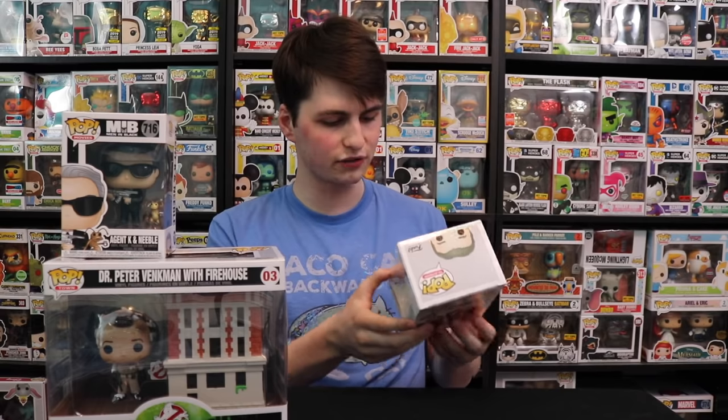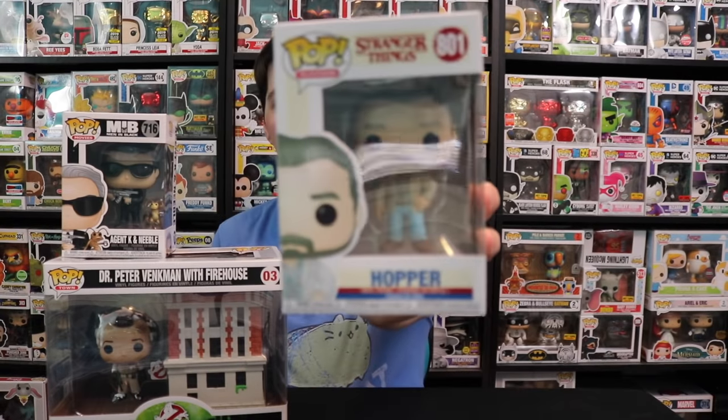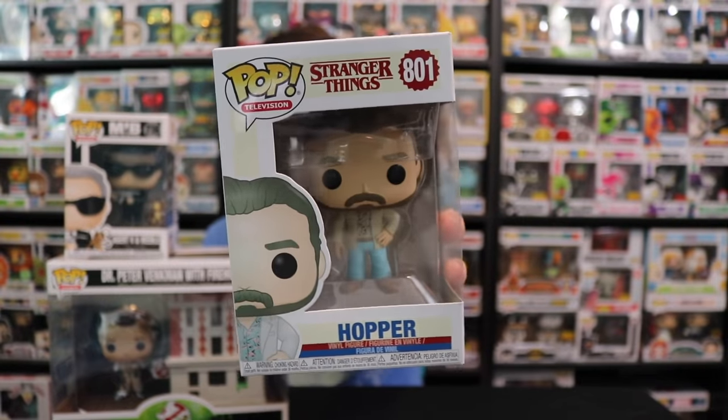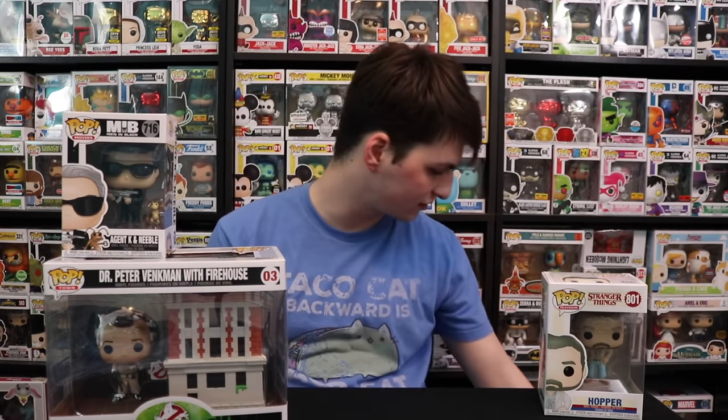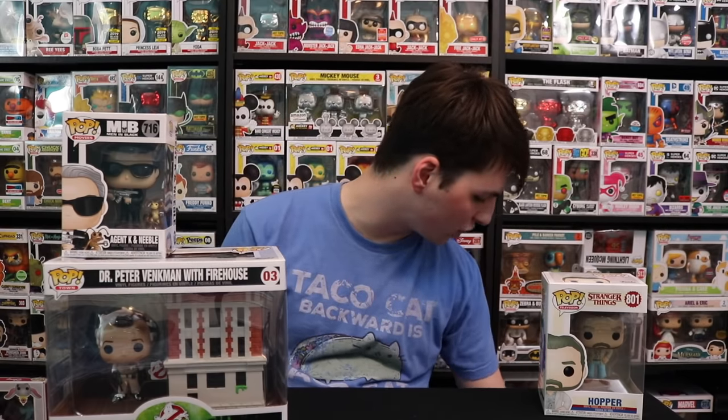But here, guys, let's just start with this one. So we have Hopper here. This is a really cool one. Hopper is one of my favorites, actually. He's a great guy from the show. I have Hopper from the other wave. This is them all kind of in their summer outfits. Because if you notice, this season isn't coming out in October. It's coming out in July. July 4th, actually. So a lot of them are wearing summerish outfits.